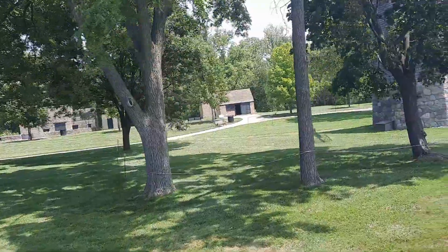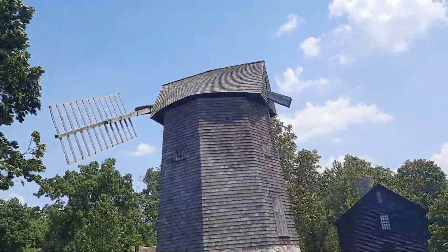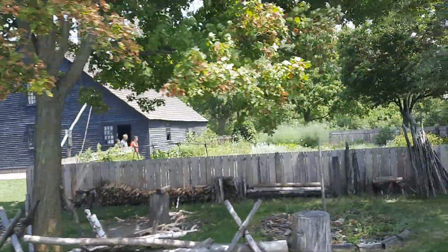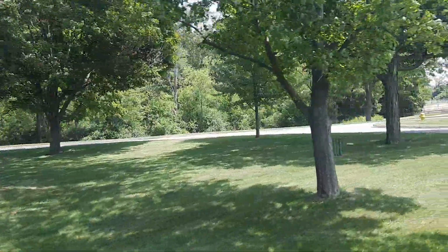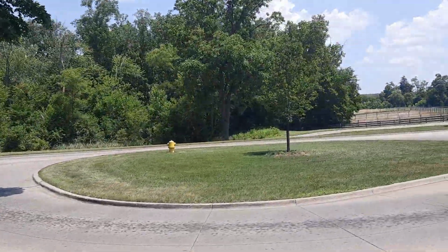The gray building behind the windmill here is Daggett Farm, one of our working farms, where we do grow produce in the back inside that fenced area. This building was from before the Revolutionary War. Presenters in here cook themselves a meal every day. They'd love to talk to you about what it was like living there before and during the Revolutionary War.